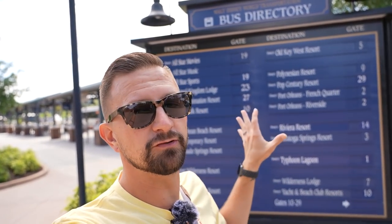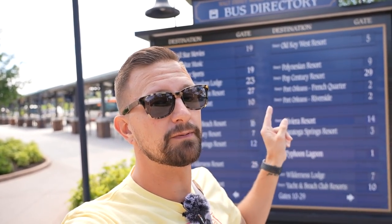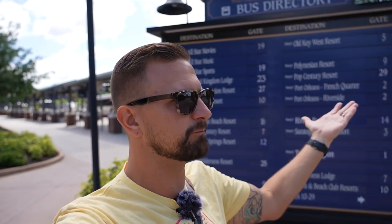But that was a few years ago, and some things have changed at a few of these resorts. Mainly, Caribbean Beach has been completely updated. Things have changed, things have gone away. There are a lot of changes that happened, and there was a huge construction project just next to it, the Riviera. So what we're going to do today is head over to Caribbean Beach and have a look around.